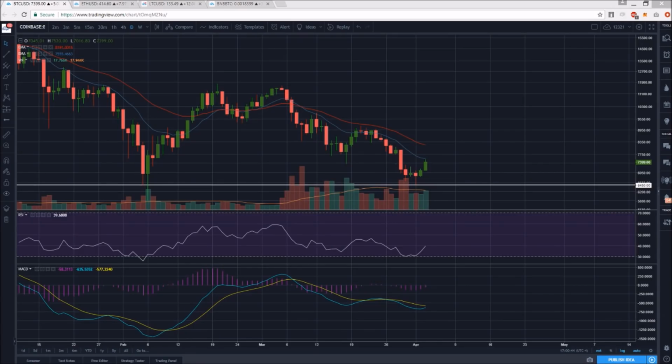Hello, crypto friends. Hope you're doing well. We're going to be looking at Bitcoin, Litecoin, Ethereum, and BNB, which continues to run. And we're going to be looking at the follow-through of the pattern that we've been highlighting, the potential inverse bullish reversal head and shoulders pattern. First, we're going to start on the daily time frames.